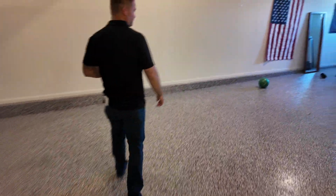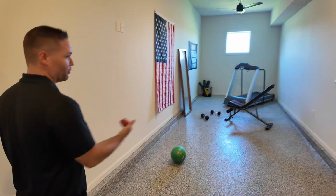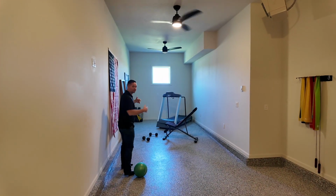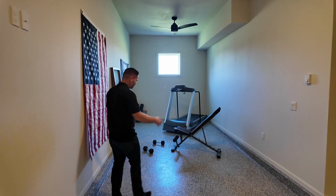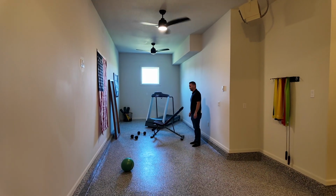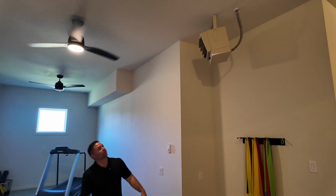And I love the way that they've staged this as a home gym. You could set up a power rack, a dumbbell rack, mirrors, a home gym, or somebody that likes to do woodworking could use it as a shop. Keep all this in the back here. They did put the air conditioning unit in there, and a little heater.